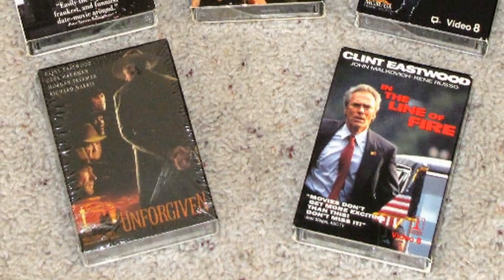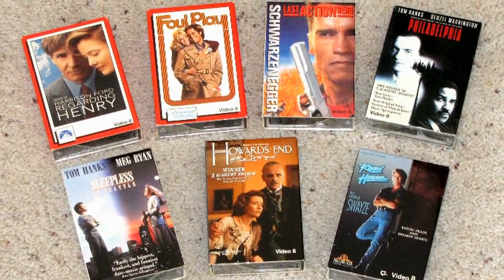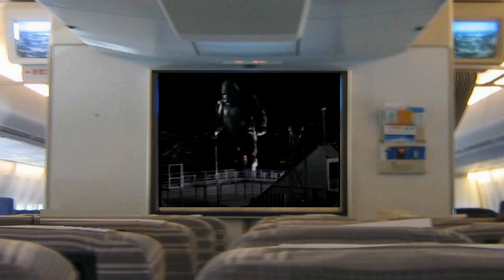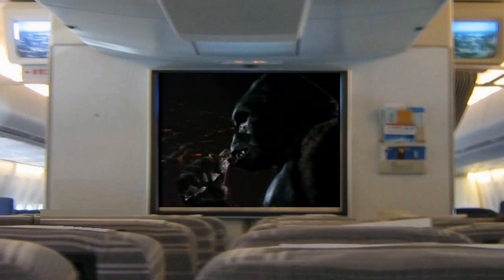But I guess as a way to conserve space, studios thought that this format was much easier to release films on. But the format was more used on air travel back in the day, given they needed a machine that was lighter in weight to play movies on before the advent of digital technology. And as you can see, Kong 76 was released on this format, which has a sharper image than normal tapes.